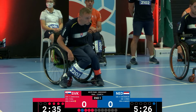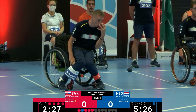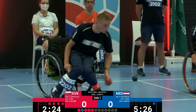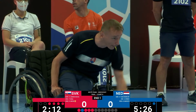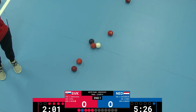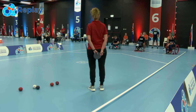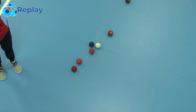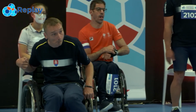Looks like Mazik is going to try it again. 5th ball for Slovakia. Even a ball that stops somewhere in front of the jack will already be good, since at this moment there's no defense at all. But Mazik is good enough to stick it to the jack. Yeah, great shot. Using the blue ball, and it stopped exactly on that blue, pushing it away. And now almost touching the jack. Well played.